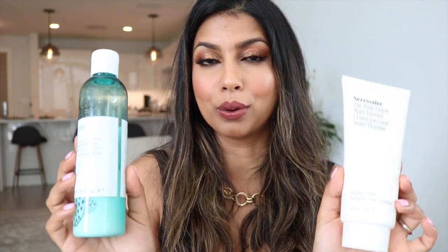Both of these products are great for my very dry skin, and I wanted to give a huge shout out to both of these because, my gosh, I come out of the shower in the morning, I apply this head to toe.